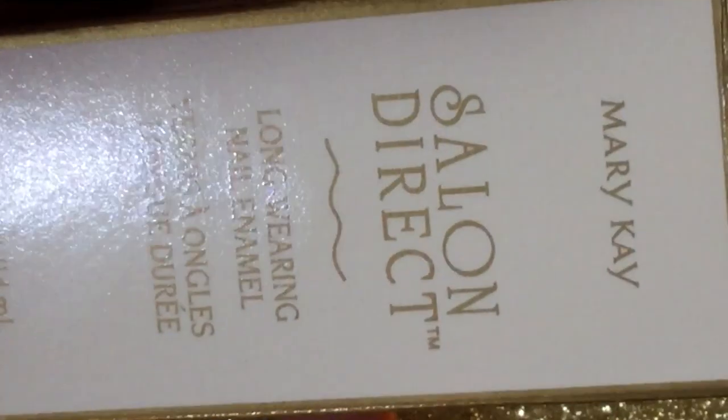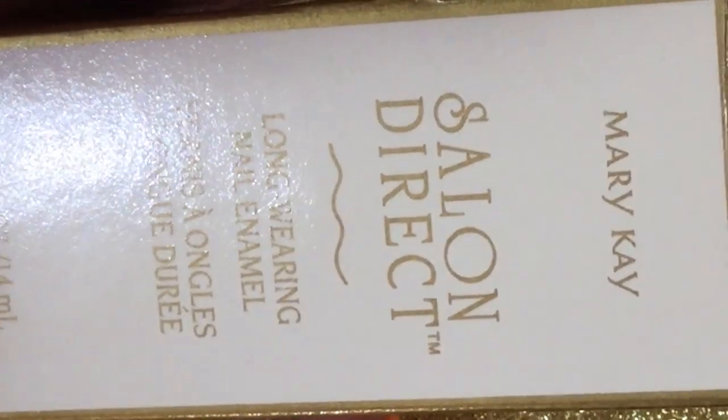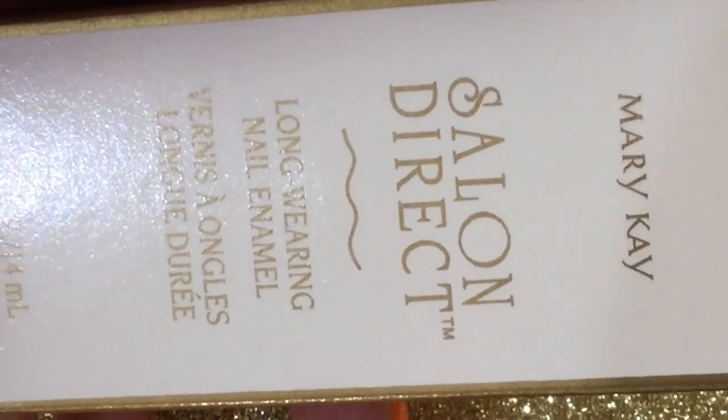So I think that was, oh no, wait, I pulled out a few more. I was gonna say, I think that was really long. I pulled out a few more. So a while back I bought these vintage Mary Kay polishes. They're from the 90s. They're amazing.